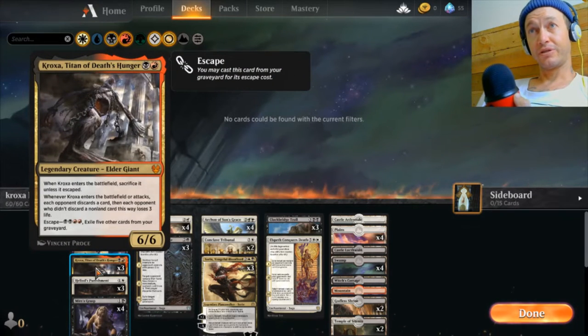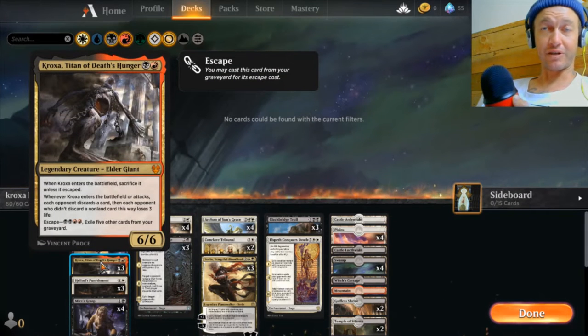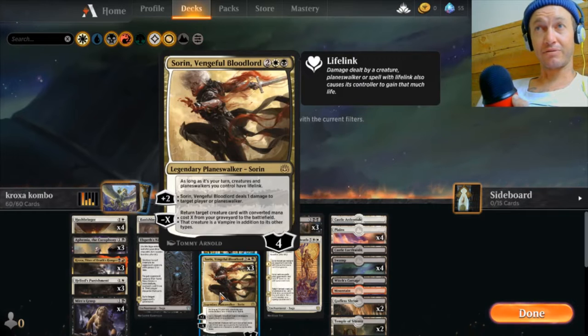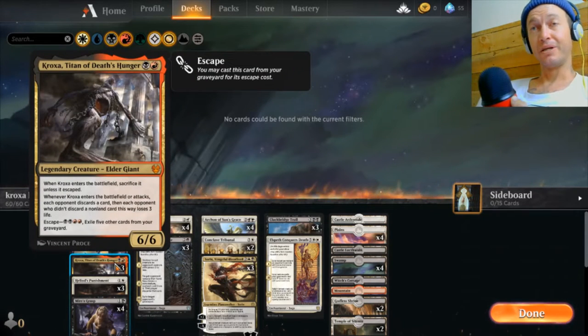So when you have this down on turn 4, you will have one of these in the graveyard, hopefully, and it's only going to cost 2 to bring it back and get another card out of their hand, or 3 damage to them, whatever.